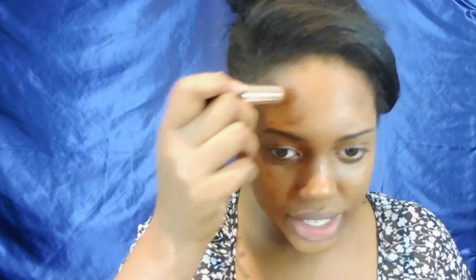And it kind of reminds me of the little clay houses or something. It reminds me of putting a clay mask on my face. That's what it reminds me of right now. So I'm just dabbing it everywhere, and now I'm gonna blend it out.